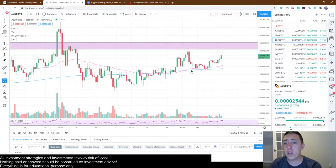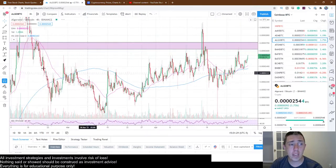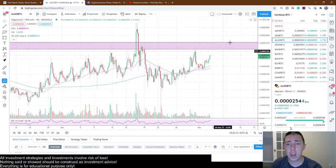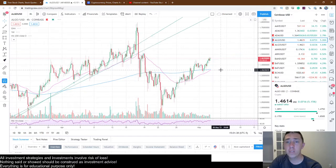Let's see, Algo is still underneath this massive breaker level until we get above it. We have got to play cautious. So Algo looks okay, but we have to get above this purple block. On the US dollar pairing, same thing.